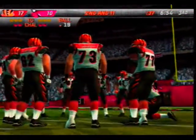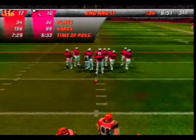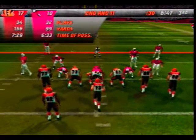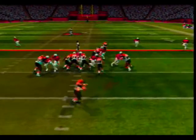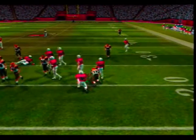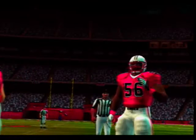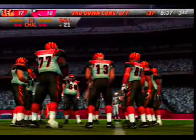I'll tell you, he might be one of the smartest linebackers in the NFL right now. He anticipates, closes, then boom. He drags the ball carrier down for a loss. Number 96 comes up to make the play at the 21-yard line. That was actually designed for the quarterback to run, and that's just what he did.